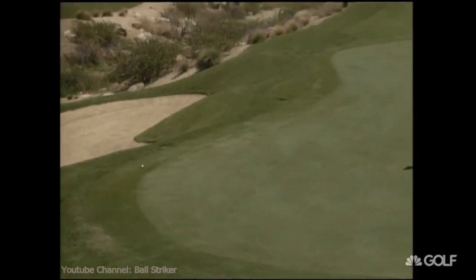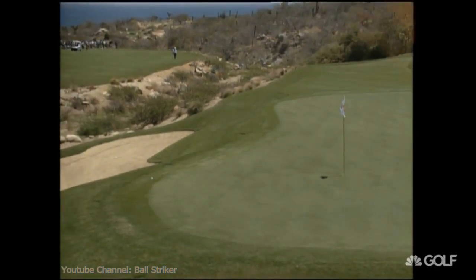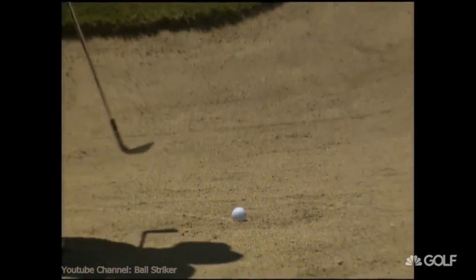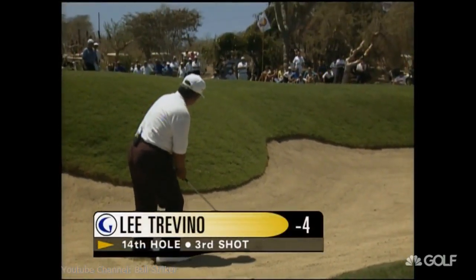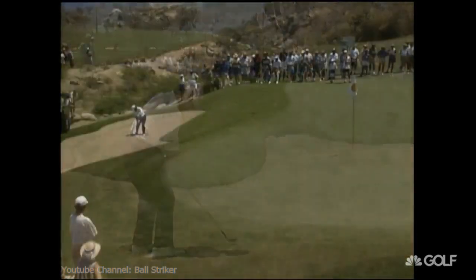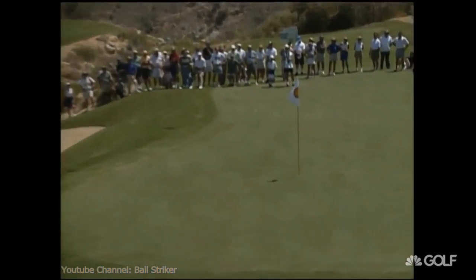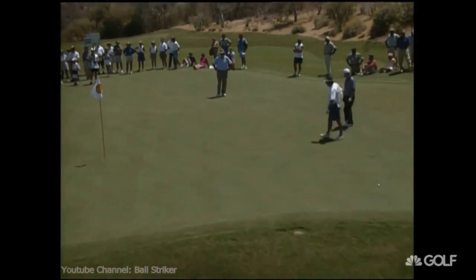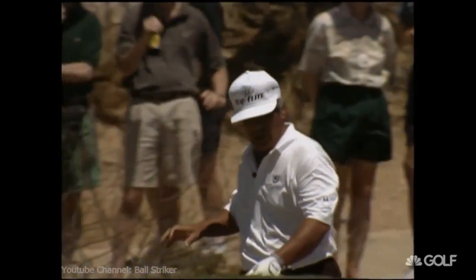Ooh, he just made it, too. Well, he hit that very solid, got it whole out. Trevino. Trevino's first mistake of the day. Not a good line. Very dangerous little shot if you get too cute with it. Should come out running. Well, that ball was sitting down a little bit, and that's exactly what's going to happen with that shot, no matter who you are.